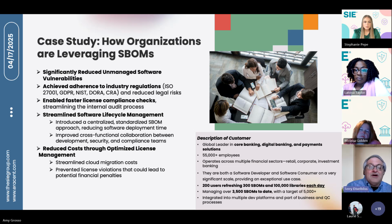They have over 3,500 SBOMs that are live and active to date, and they have a target of over 5,000. So that's significant. You're not going to do that without a proper tool supporting you, automating and driving that process. And they've been able to integrate the SBOM management into multiple development platforms, and make it a big part of their business processes and software QC processes as well.